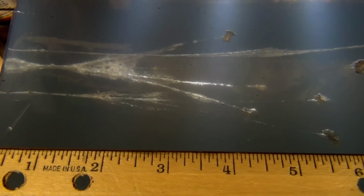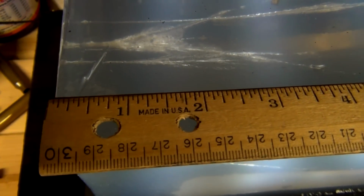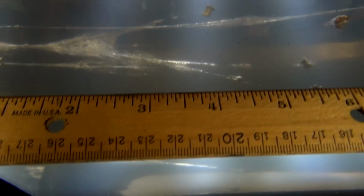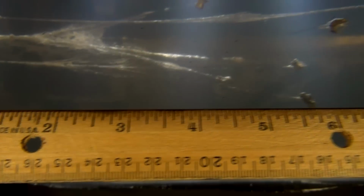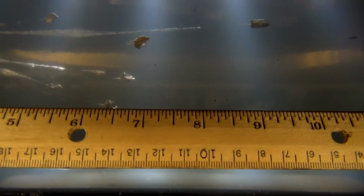Alright, the second shot was with the CCI Segmented. Now this is a 40 grain bullet, and it was traveling at 710 feet per second. See, right there is where the entry was, and it started expanding right about the inch mark, and it continued to expand to about the 3-inch mark. The bullet finally came to rest after it fragmented at about 7 inches.